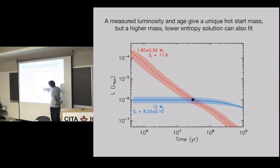Imagine we've measured an object's luminosity, and we've measured its age. Obviously there are uncertainties, but imagine we've done that. How can we match that with our models? Here I'm showing you two different models which reproduce that data point. I could have a hot start solution, which has a mass of 1.85 Jupiter masses, and that cools through here. But the other way to do it is I can make it colder initially and give it more mass. So I can make it 12 Jupiter masses and entropy 8.